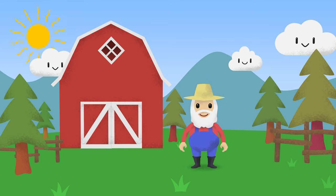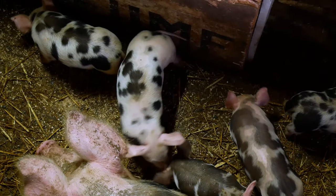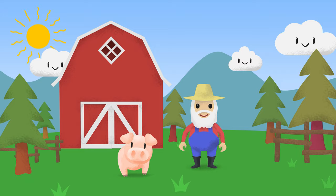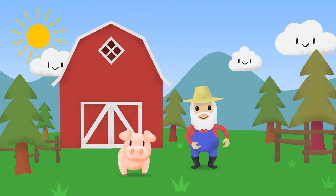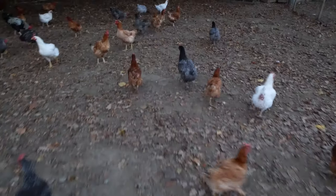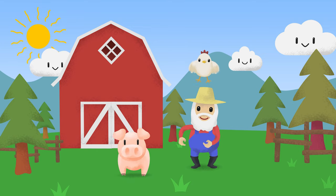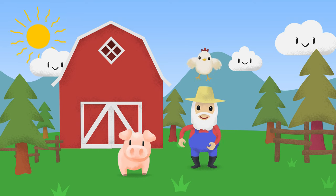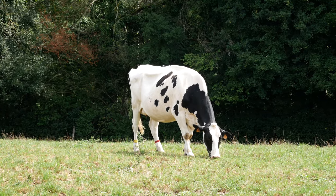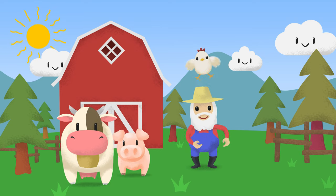Old MacDonald had a farm, E-I-E-I-O. And on that farm he had a pig, E-I-E-I-O. With an oink oink here and an oink oink there, here an oink, there an oink, everywhere an oink oink. Old MacDonald had a farm, E-I-E-I-O. And on that farm he had some chickens, E-I-E-I-O. With a cluck cluck here and a cluck cluck there, here a cluck, there a cluck, everywhere a cluck cluck. Old MacDonald had a farm, E-I-E-I-O. And on his farm he had a cow, E-I-E-I-O. With a moo moo here and a moo moo there, here a moo, there a moo, everywhere a moo moo. Old MacDonald had a farm, E-I-E-I-O.